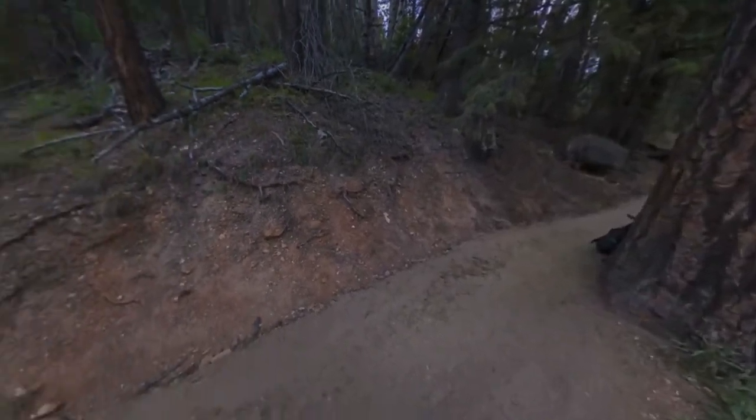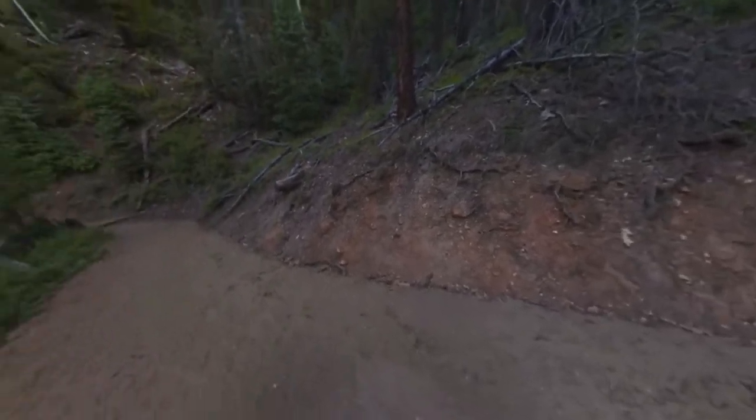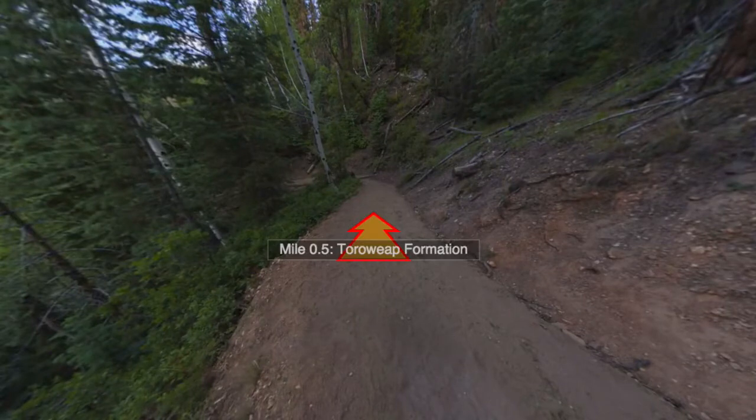Heading down the trail, we'll continue our steady descent through the forest for just less than half a mile to the panorama spot where our view of the canyon first begins to open up.